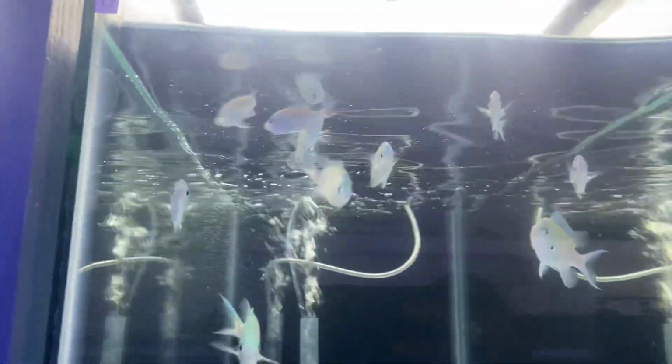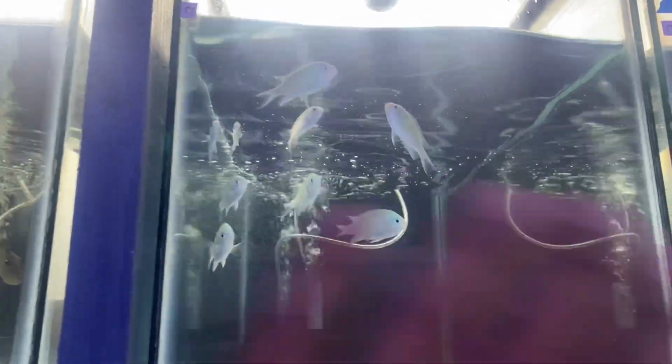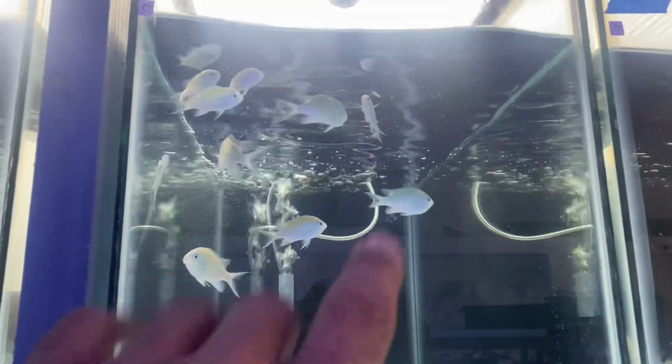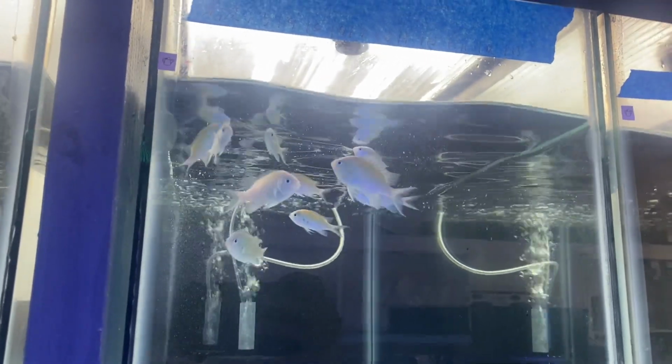On to the next tank to the left, we have Chromis. Everybody knows about Chromis. Great fish, just be careful when you buy them. They have tons of issues. You wanna make sure you get them healthy because they can just blow up your tank if they're sick. I'm gonna do a whole video on Chromis and dealing with them down the road. But for now, yeah, I recommend Chromis, but only if they've been quarantined.